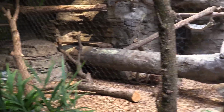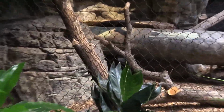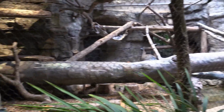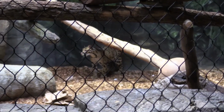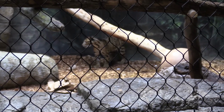We got binturong. Alright, so I'm trying to find the binturong and I just don't see it anywhere. It does have access to go in the back if it wants. Or at least just somewhere hiding really well, because I just don't see him anywhere. We got clouded leopard. The clouded leopard just yawned there. That's a very nice cat.